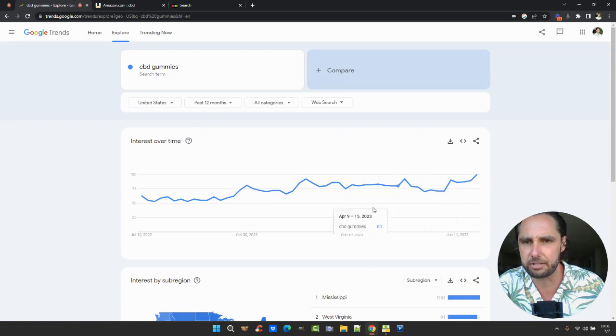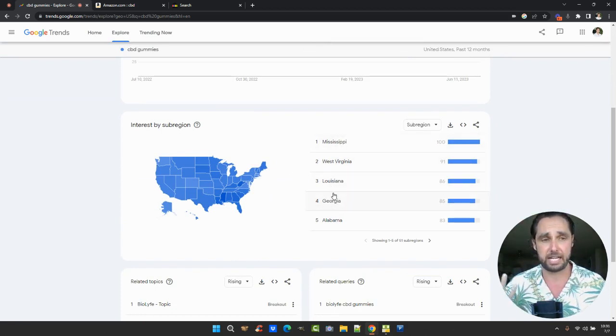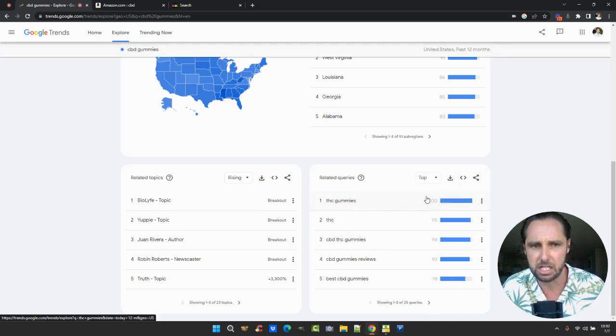Okay, so search trend has been pretty normal. No huge jumps. And then the most searches are in Mississippi, West Virginia. So if you're doing a marketing campaign, or let's say you're segmenting your newsletter, right? You could segment based on location, potentially, and target people in Mississippi, West Virginia, Louisiana, Georgia. So it's very southern as far as the CBD gummy search goes. And then we have these breakout inquiries. Breakout means they're new. Top: THC gummies, THC, CBD, THC gummies.